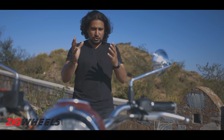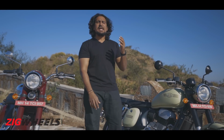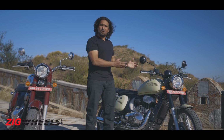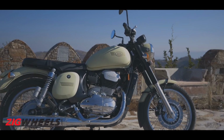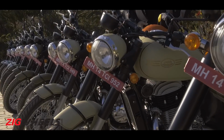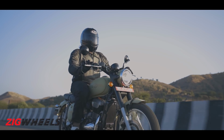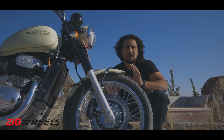Well, as you know, this Java has a sibling, the 42. It is mechanically identical. So, what sets it apart? Yes, it is cool and hip, but how? So we know they're mechanically the same. What's different are the aesthetics.